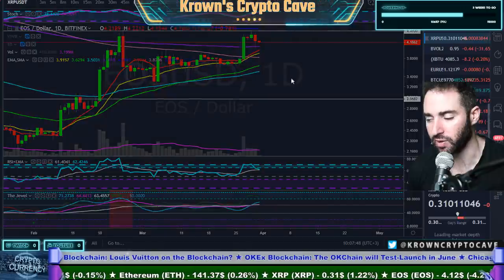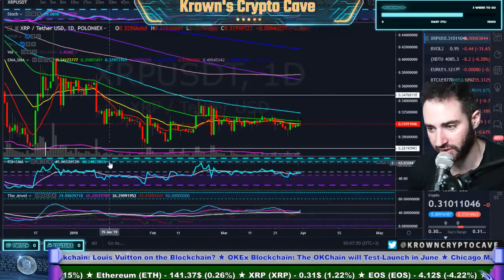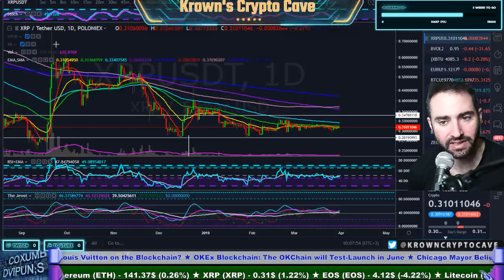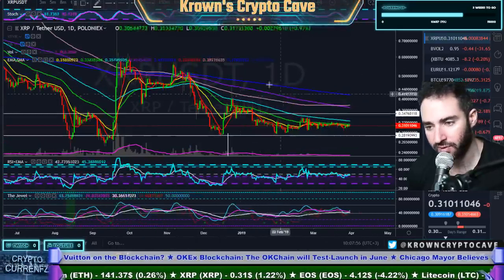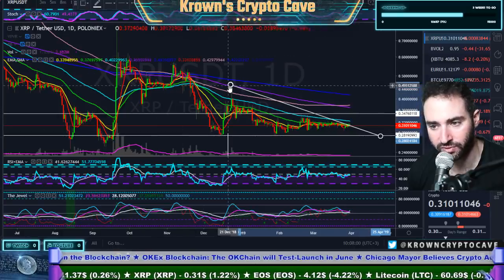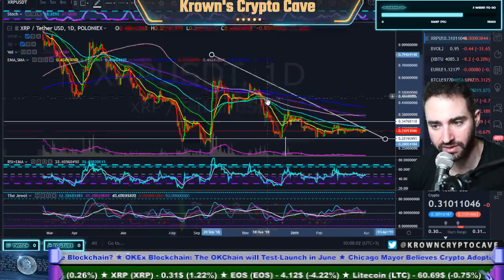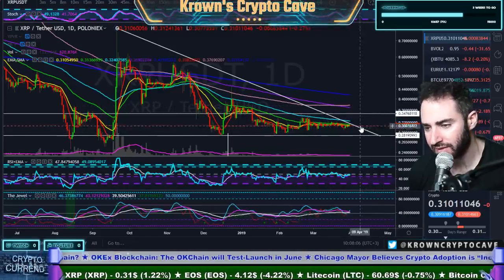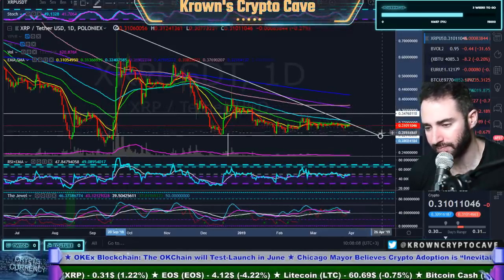Let's go check out Ripple Cash, Ripple, and we're at 31 cent. Where's my massive triangle? Man, that's awful. Just got rid of my triangles. I love my triangles. Where is my triangle coming from? Right over here. Is that it? What's that? That doesn't look right. It would look like we already broke it out.